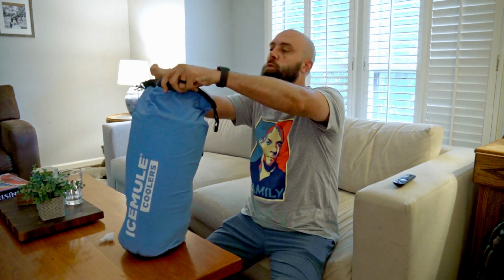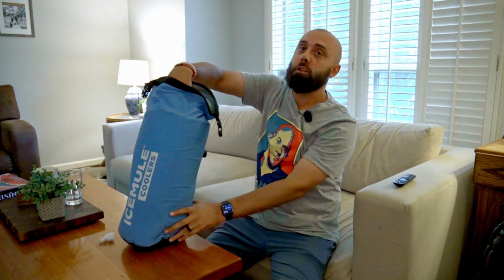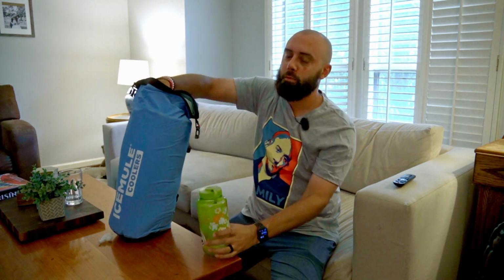So for me, especially in these hot summer rounds, I'm drinking two full-size 32-ounce Nalgenes every single round full of water. Now, if I'm playing a two-round tournament, especially two rounds in one day, I'm gonna need extra water. So this cooler pretty much stays in my car at all times. That's why I didn't mention it on the grab, but this cooler is filled with water bottles.